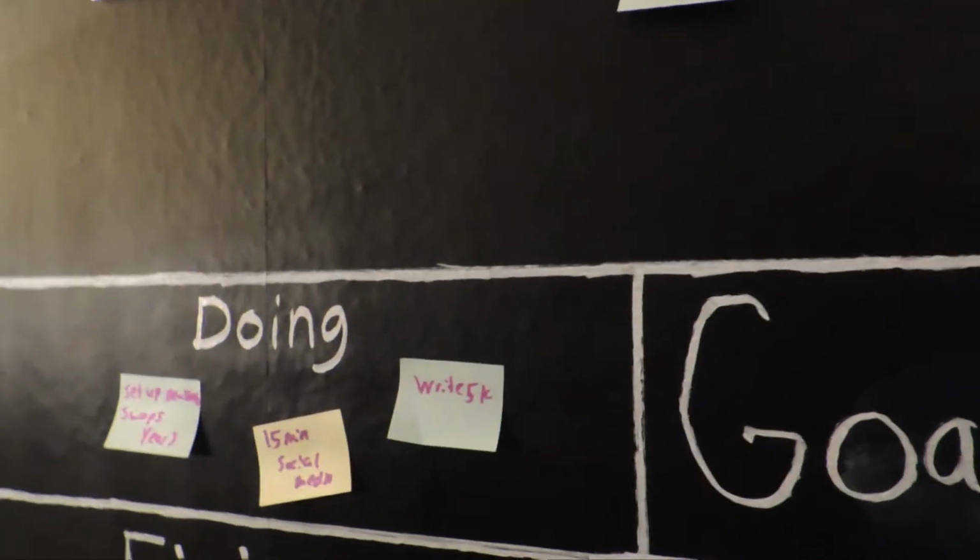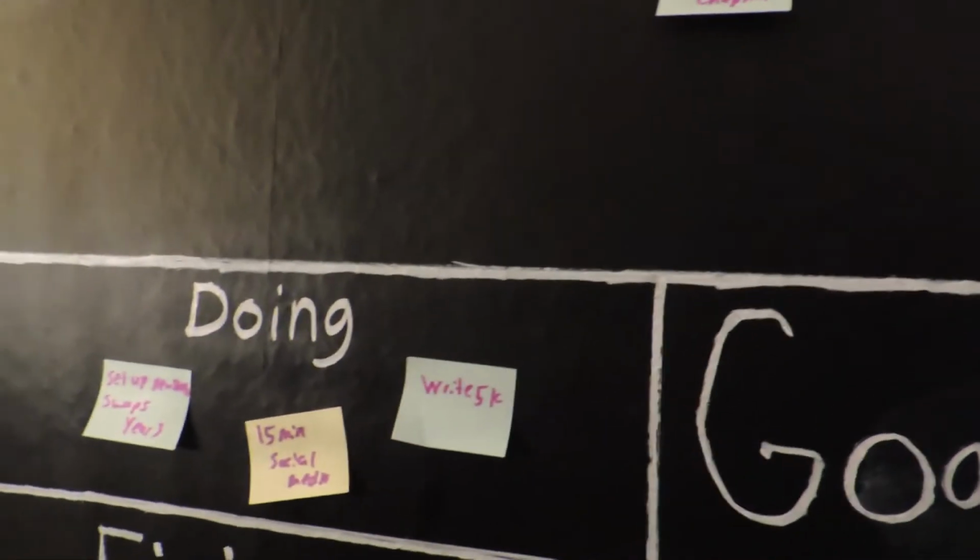And that was my Kanban board. I know it's very writerly and stuff, but that's fun.